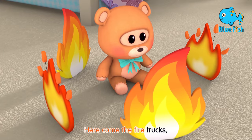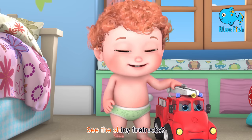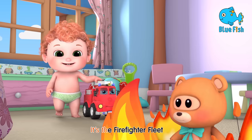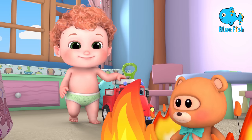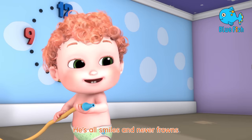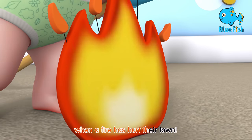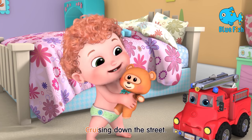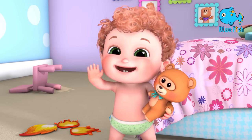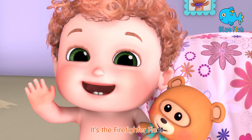Here come the fire trucks, cruising down the street. See the shiny fire trucks, it's the firefighter fleet. This is Spot the fire truck pup, he smiles and never frowns. He loves to cheer up people when a fire has hurt their town. Here come the fire trucks, cruising down the street. See the shiny fire trucks, it's the firefighter fleet.